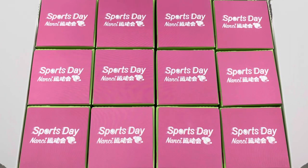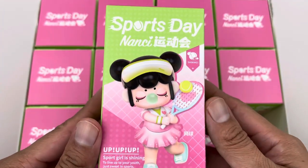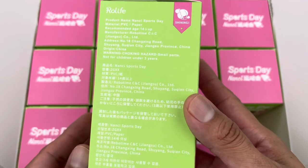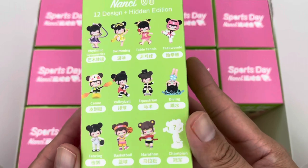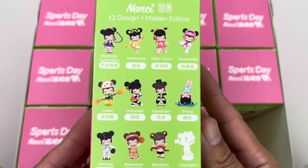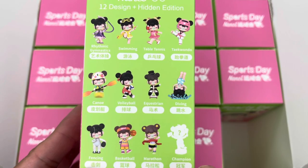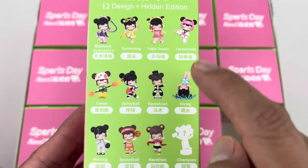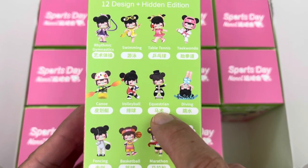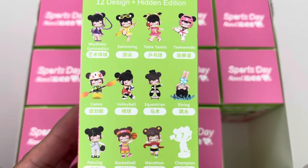These blind boxes look so bright and beautiful. Such a beautiful pink and green. Let's not forget that pink is my favorite color. They all look very cute, and I am really looking forward to seeing and hopefully getting the Chaser, Champion, Taekwondo, and Equestrian. So let's open these babies and cross our fingers that I get the Chaser.